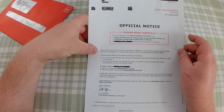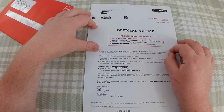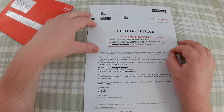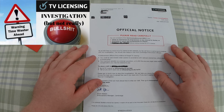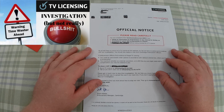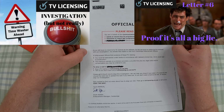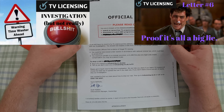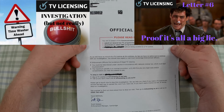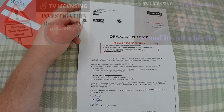Right, here we go. Let me just double check, see if we have seen this one before, or rather see which episode it was. Hey, look at that. It was letter number 1, the first TV licensing letter I ever did. How cool is that? And it was letter number 6 as well. Right, I've got some complicated editing to do now. Let's go through them anyway, and we shall compare them to the last ones that we had.